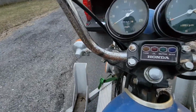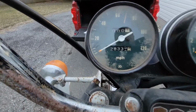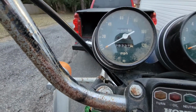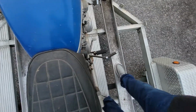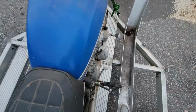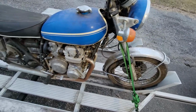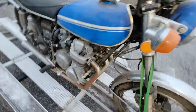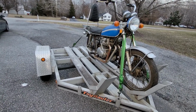So we're looking at 335. Somebody put 28,000 miles on this little motorcycle. Come on. It's crazy, isn't it, guys? Let's see here. See what we got here. Look at that. Yeah. All right, guys. She's free. So that's a step in the right direction. You see what I did there? All right, so that's what we got for our 73 Honda.